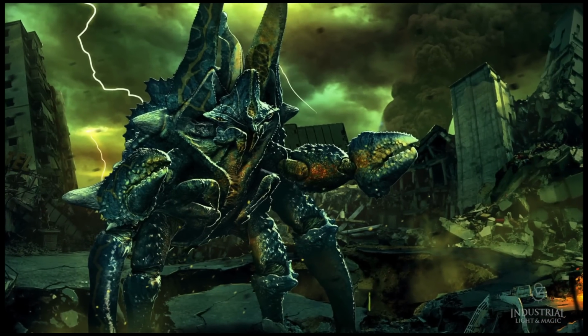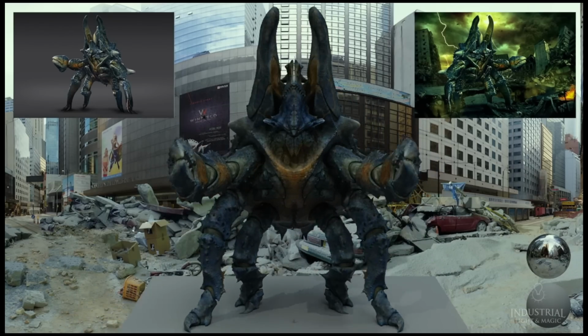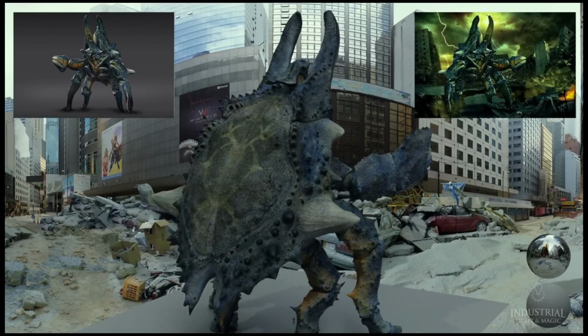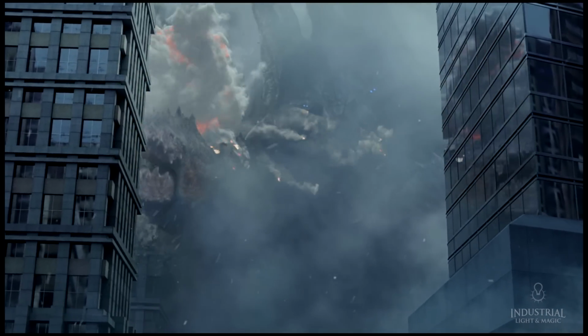Onibaba is a huge crab, and we see that in the Tokyo flashback that Mako has. And so that was really fun to figure out because it was so different from all the others. And it's moving on these big crab legs, and it's got these huge claws and smashing through buildings. It's got these gigantic spikes and protruding horns, which are designed to destroy entire cities as it moves through them. And it has a very complex face with tons of little moving parts that open up.